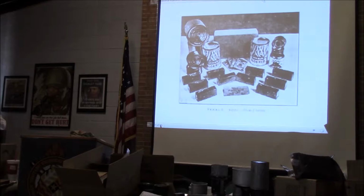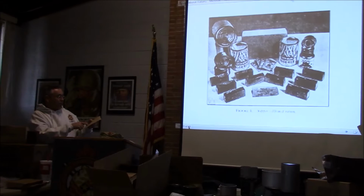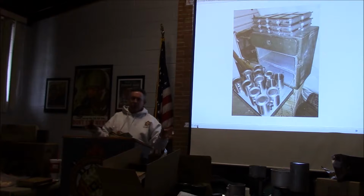Other examples are cereal, bacon, biscuits and jam, coffee and milk for breakfast, the K-ration dinner, English style meat and vegetable stew, string beans, biscuits and butter, fruit bars and coffee. There were 5 menus for the 10-in-1 ration. Now, that's for the field troops. That's the basic operational rations, not going into the V ration itself.